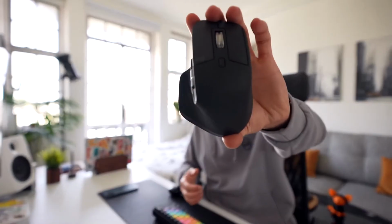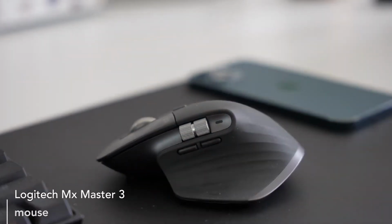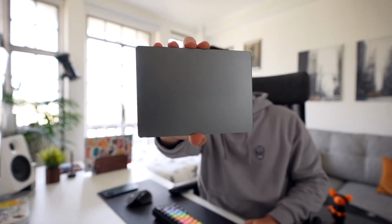This over here is the Logitech MX Master 3 mouse. Now, if you've been following the YouTube channel for a while, you know that I have been an advocate of the Apple Magic Trackpad for pretty much as long as I can remember. I never ever used a mouse. I used a trackpad for pretty much everything, all my editing, all my normal daily interactions with a computer, and how wrong I was. I can't believe I was so stubborn and I stuck with a trackpad for so long.